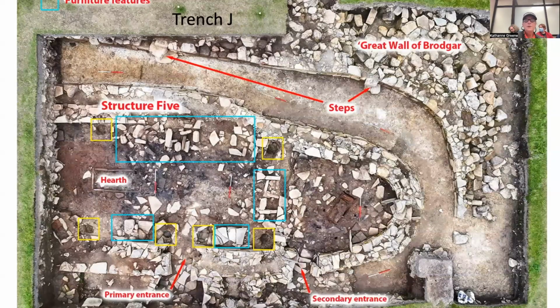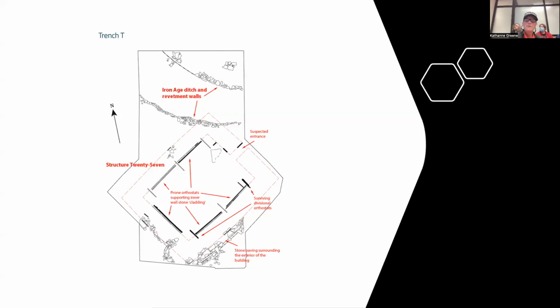All right, this is Trench J. This is my trench, and we're going to come back to it in more detail. This one I wanted to show you because it's just awesome. This is a building that is unlike any building they've found. It's got the coolest architecture.